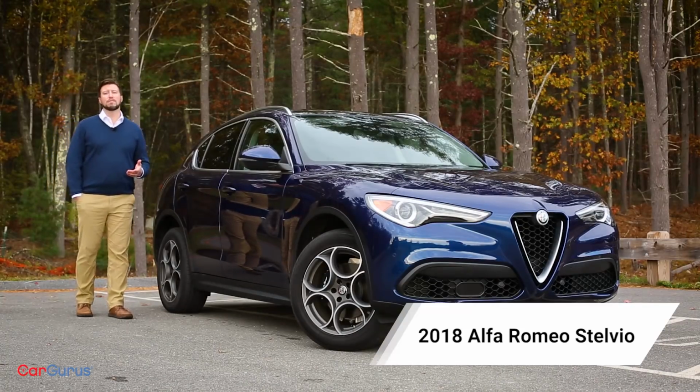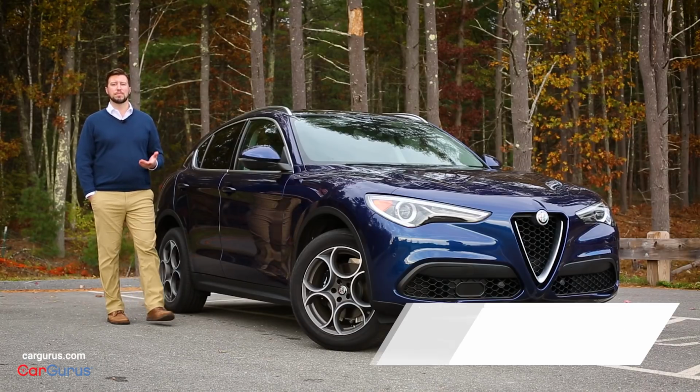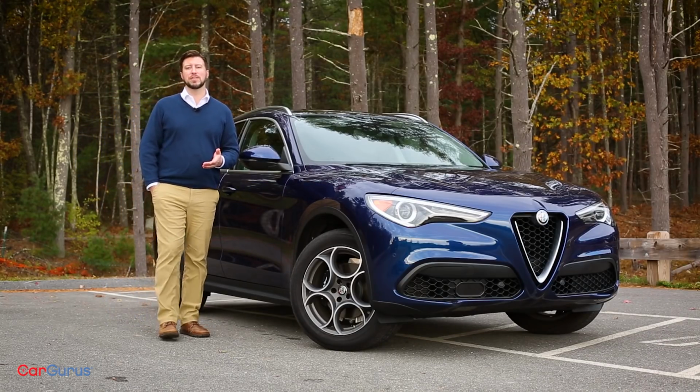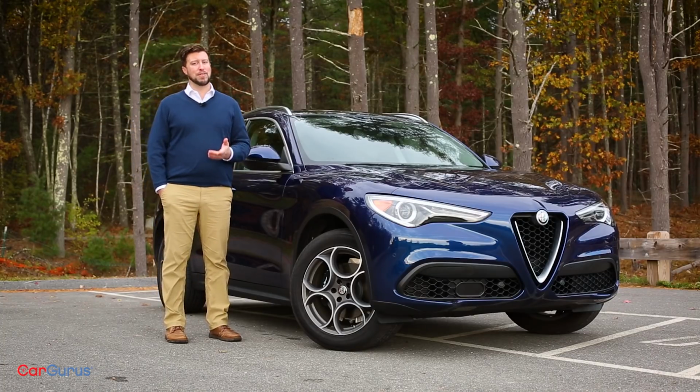Alfa Romeo has long focused on coupes, sedans, generally sporty cars. But when all its competitors started building SUVs, the Italian brand had to follow suit. The result is a sharp-looking midsize crossover that delivers performance, but it's not without its quirks.